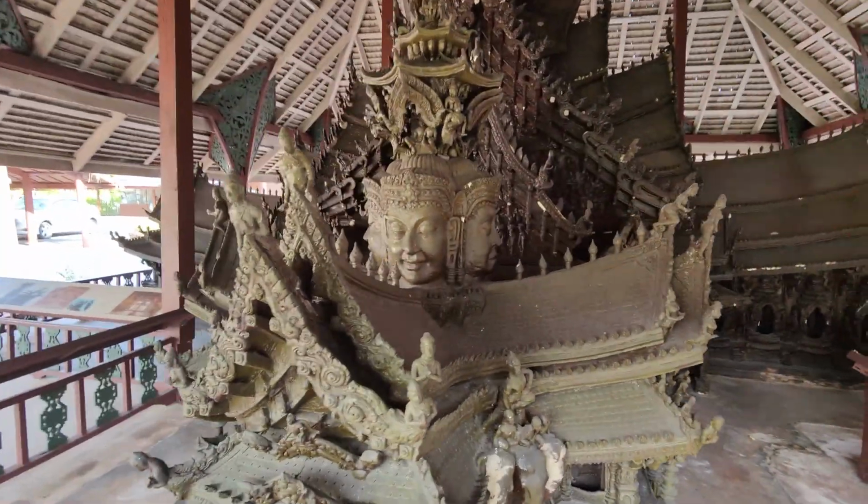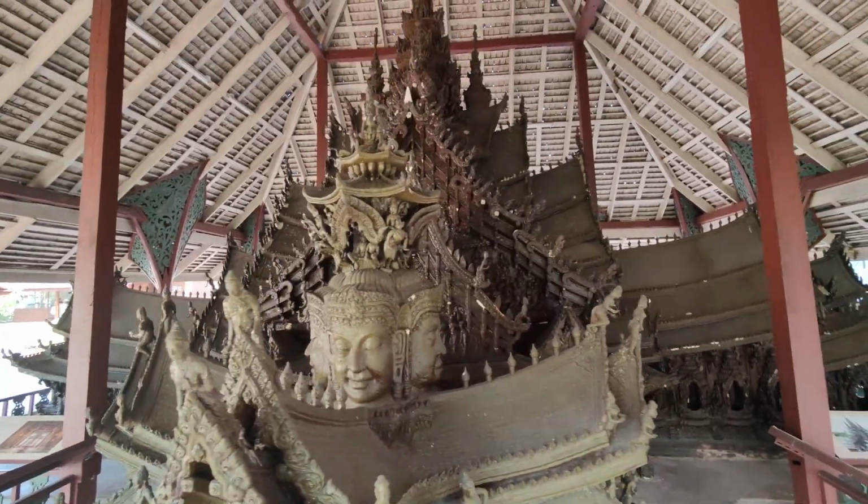I don't know if this is all resin or if it's hand carved. I would say that has to be resin. I don't think it'll be hand carved.